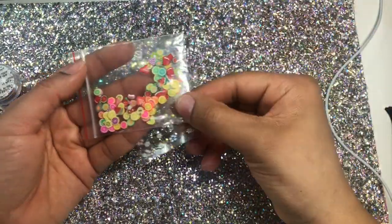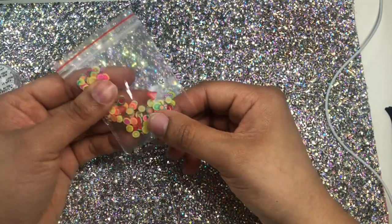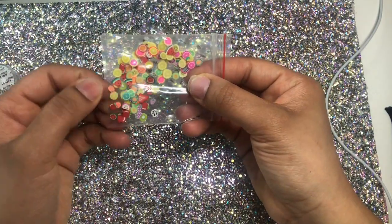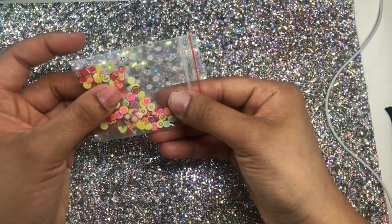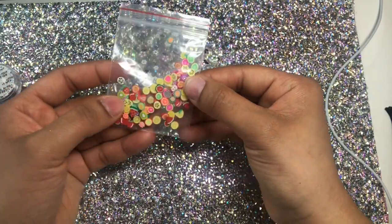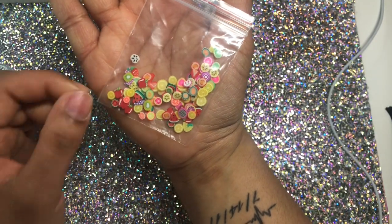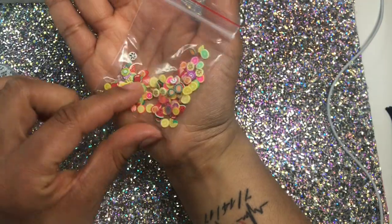I've never used these. So I might do a little practice nail, a little pina colada mix with these female slices. They're really cute. I feel like these are awesome for your summertime nails. Absolutely. Because look at all the tropical fruits in here. They have bananas, kiwi, grapefruit, watermelon, apples. This is really, really pretty.